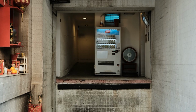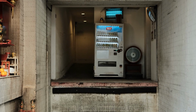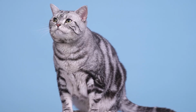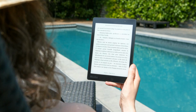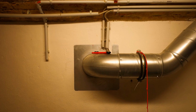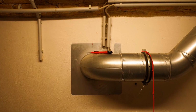General Electric, a name synonymous with American innovation for over a century, has just unveiled a radically advanced heat pump water heater that could overhaul not only the way we heat water, but the very economics of home energy. But does this new Geospring truly represent a revolution? Or is it just another high-tech promise that may fall short under real-world pressure?